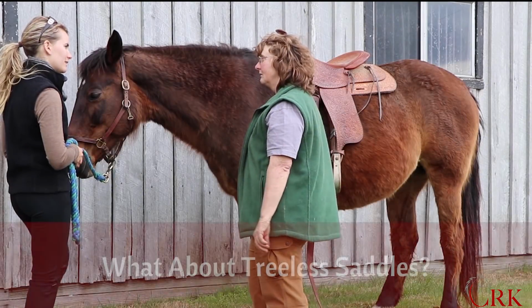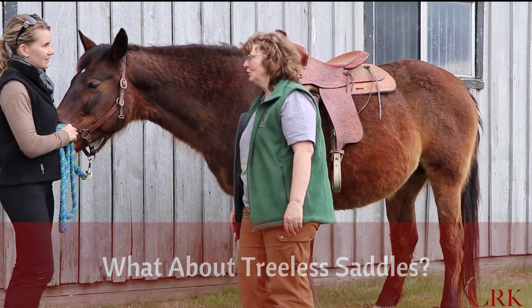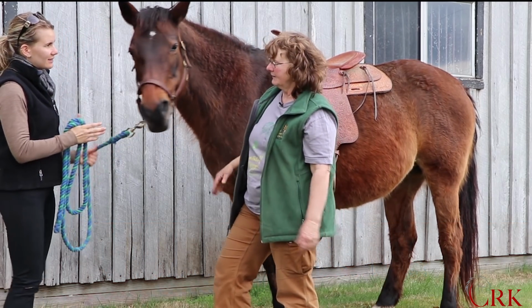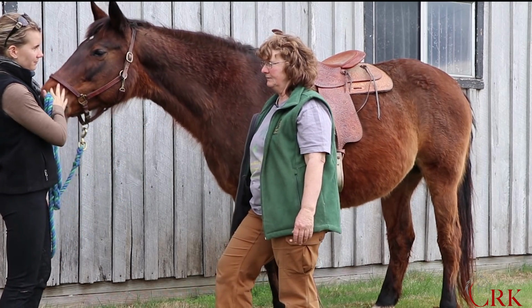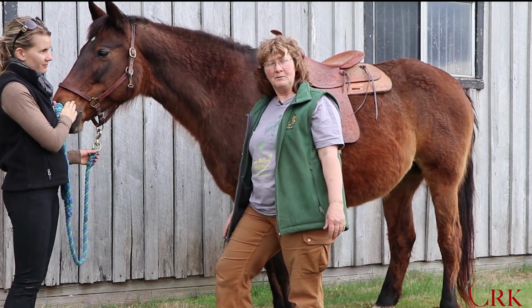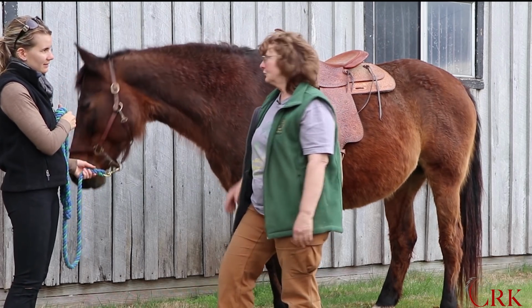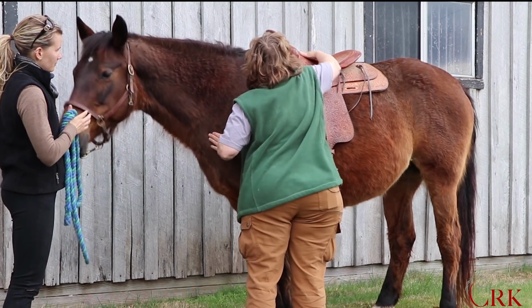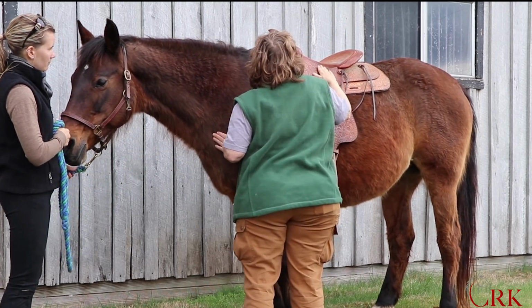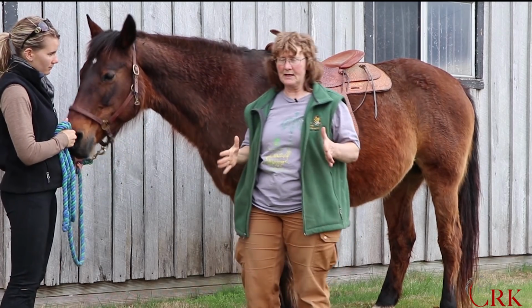They are a great step in the right direction of creating new modern ideas for saddling. Treeless saddles are wonderful from the horse's perspective. The problem sometimes comes with the riders, because with a treeless saddle, you don't have a place to sit that allows your legs to hang easily down the side.